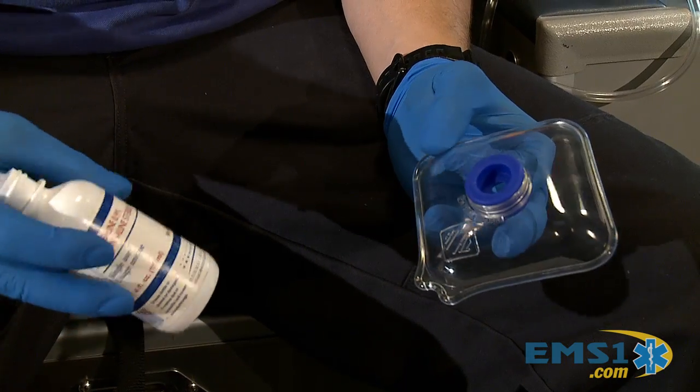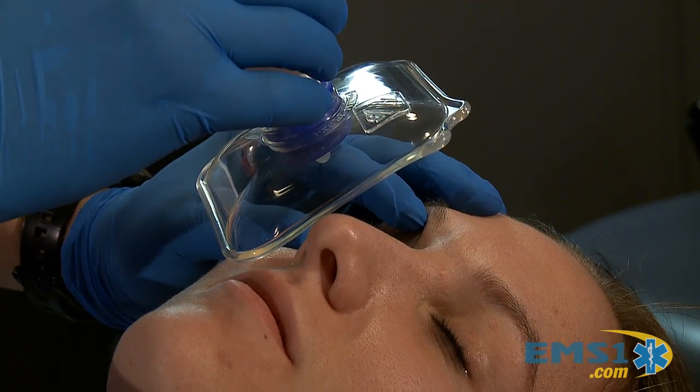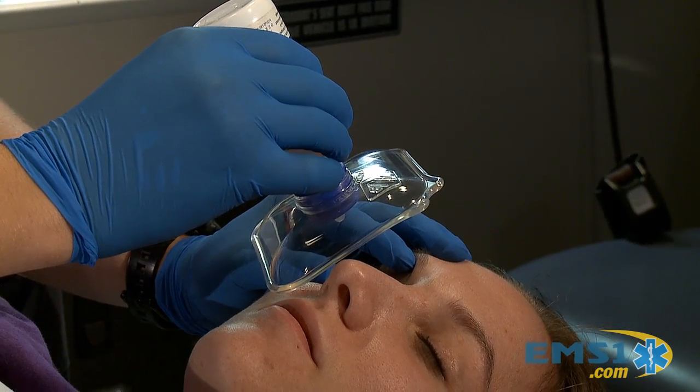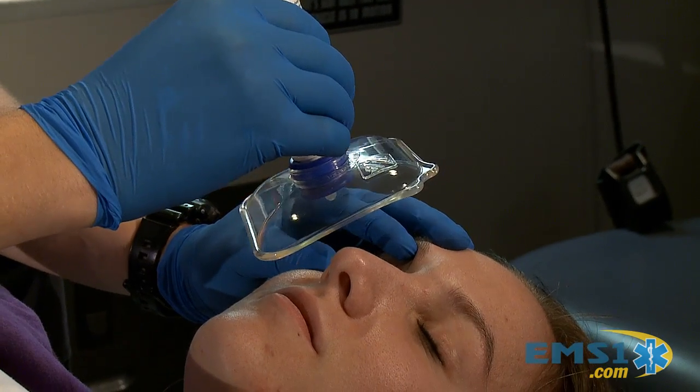Another nifty feature of the STAL Shield is you can introduce an irrigation bottle, or you can use it to irrigate a wound, irrigate an eye, and just, again, keeping all of that backsplash and all of the things that may come off of it from entering your mouth, your eyes, your nose, whatever.